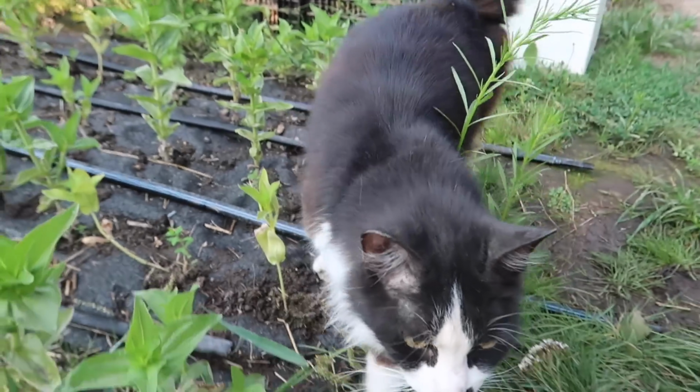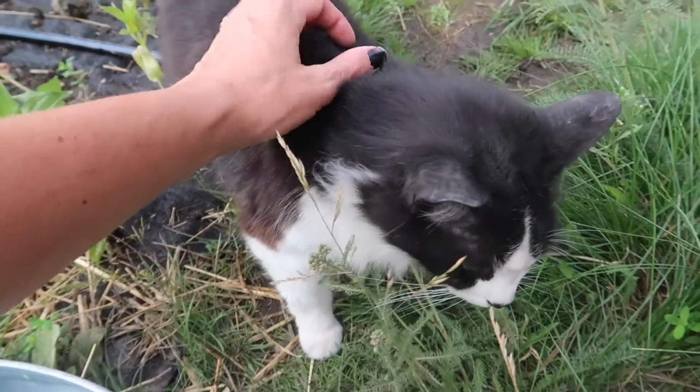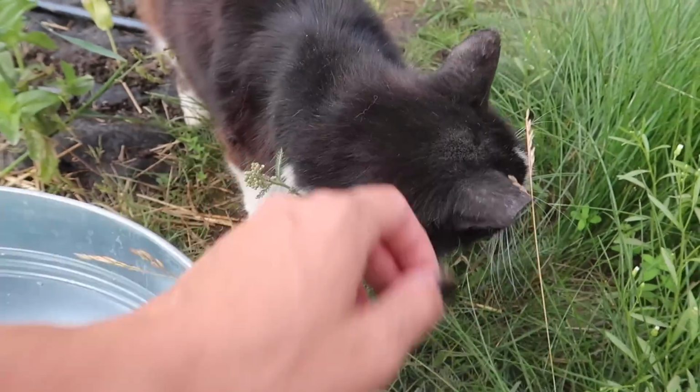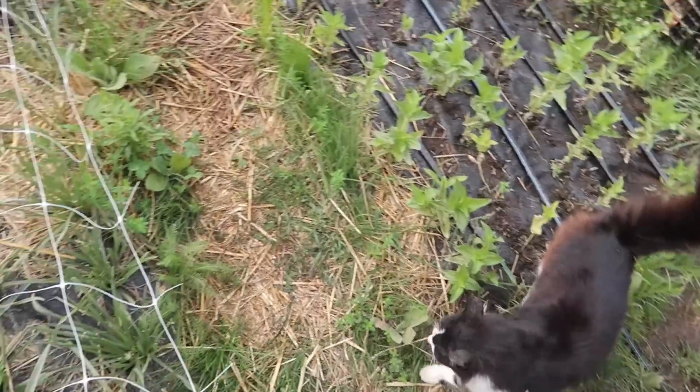Hey Putty, are you gonna be part of the video too? Are you coming to say hi? This is our barn cat, Putty. If you haven't met her yet, she is always out here. As soon as I come out, Putty comes out. You ready, girl? Let's do it.